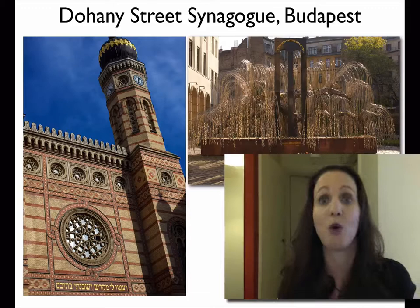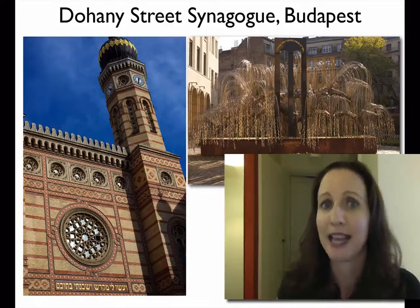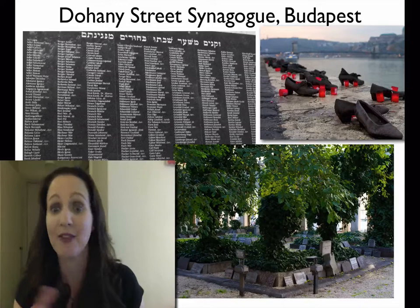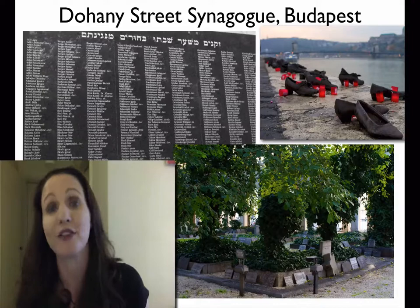And behind there is actually a really amazing memorial to some of the righteous among nations, who were the non-Jews who helped the Jews during that time. So the Jewish history in Budapest is pretty sad, and you can see here a list of names, and the graveyard there, which is actually within the synagogue grounds, very unusual, is a mass grave for those people who died within the Budapest ghetto, and are actually buried there within the synagogue grounds.